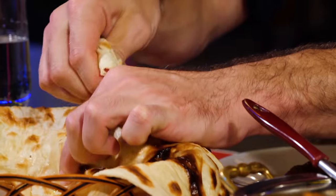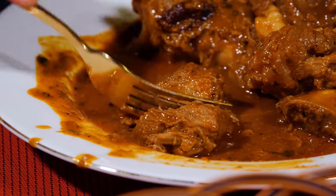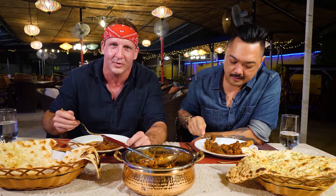I've got some naan here. That's garlic naan on your side. That's true. And get a nice bite of just the gravy. Oh, yeah. The flavors are dancing on my palate. The meat is incredibly tender. You could cut this with a one-year-old's finger. I'm not sure why you would try that. Something that's not very sharp.